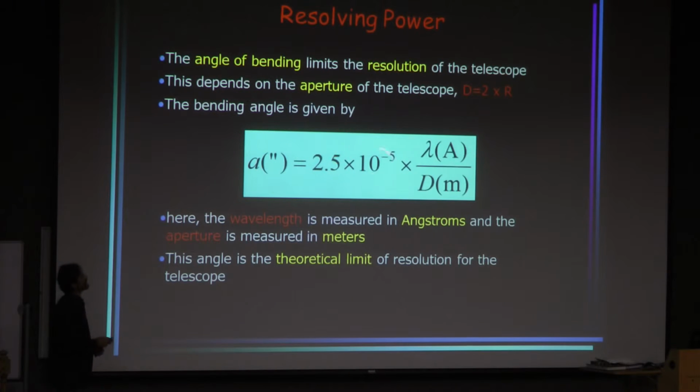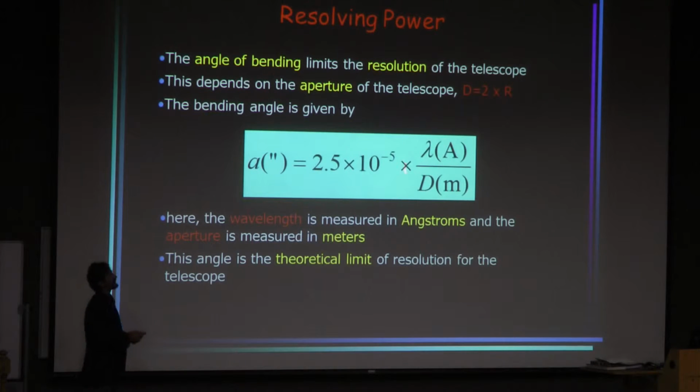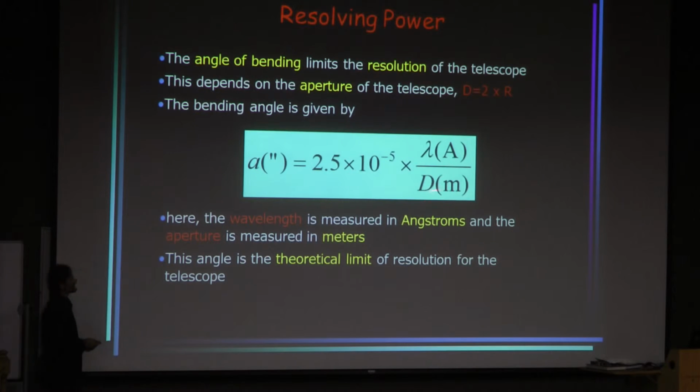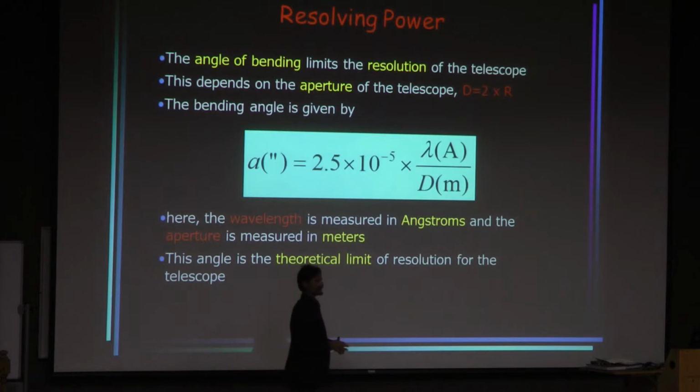And the way we compute it is we take this small number here, 2.5 times 10 to the minus 5, we multiply by the wavelength that we're using to do the observation in angstroms, and we divide by the diameter or aperture of the mirror, or lens actually, in meters. Okay, so it's set up to work with an observing wavelength in angstroms and a diameter in meters. And then this bending angle here is the best you can do with the telescope.